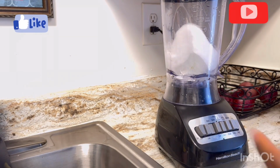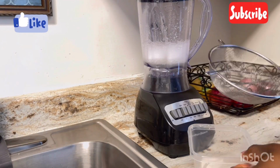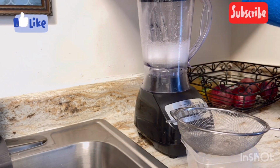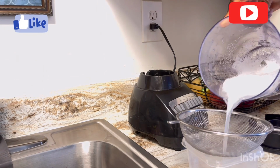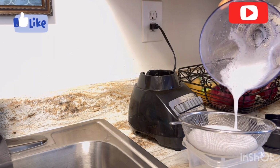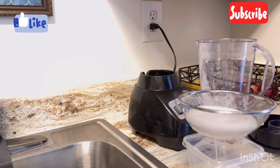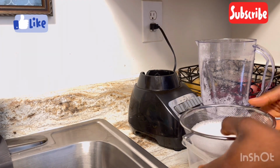When I'm done blending, guys, the next thing that you're going to need is a sieve. Make sure to sieve it, especially if you're going to use it in your hair, because you don't want the streaks to get stuck in your hair. So now I go ahead and sieve it and then set it aside.